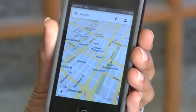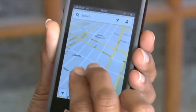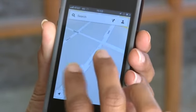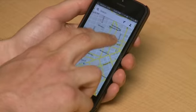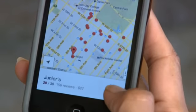Google's Maps app for iOS embraces the new design ideas, keeping the map front and center. We focused on making the Map app as simple as possible. The map goes edge to edge on the screen, and there are very few elements on top and hardly any menus. Buttons are minimal. Instead, gestures help you navigate around and get information.